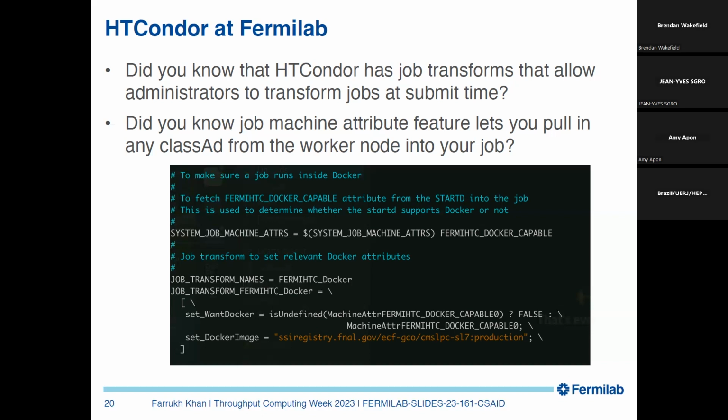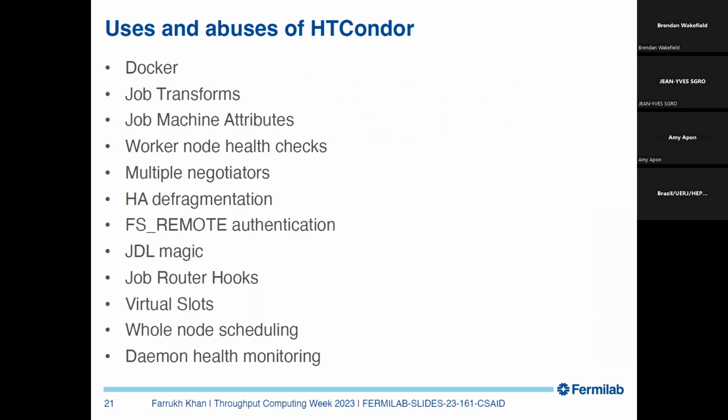So we need to make sure that our jobs can both run on pilots and on our worker nodes at the same time. I mean, if we set this to a static value, then you're going to have a conflict because pilots are not going to give you Docker. So yeah, like I mentioned, those were the three uses that I wanted to go into a bit more detail on. I'm going to touch the other ones as well.